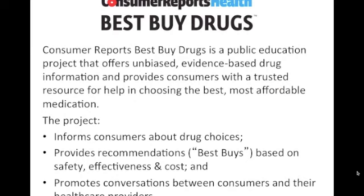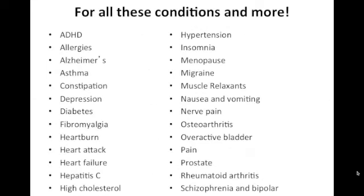How do we come in? Well, Consumer Reports Best Buy Drugs is a public education project that offers unbiased, evidence-based drug information and provides consumers with a trusted resource for help in choosing the best, most affordable medications. The project informs consumers about drug choices, provides recommendations, we call those Best Buys, based on safety, effectiveness, and cost, and promotes conversations between consumers and their healthcare providers.